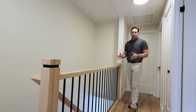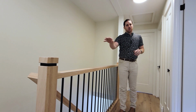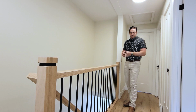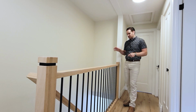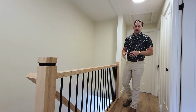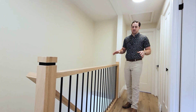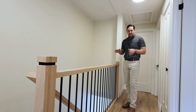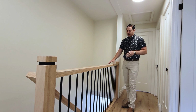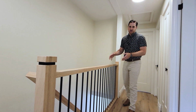Alright, so we had to replace the railing in this house. We had absolutely no choice. The old post was wobbly as a ship in the ocean. Everything was falling apart. So what we did is we went with a new modern oak banister with these black square pickets. I think it turned out really, really nicely. It's not fully finished yet. There's still some finish work that needs to be done around it. Of course, a stain on the wood as well, but it's far enough along that you get the vision.